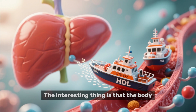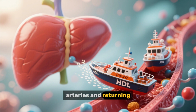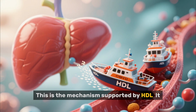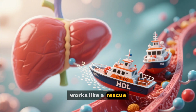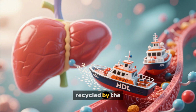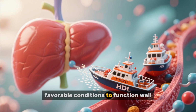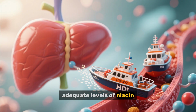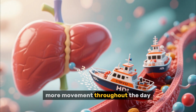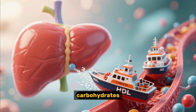The interesting thing is that the body itself has a system for removing cholesterol from the arteries and returning it to the liver: reverse transport. This is the mechanism supported by HDL. It works like a rescue, collecting excess cholesterol deposited in the vessels so it can be recycled by the body's own physiology. But this mechanism needs favorable conditions to function well: adequate levels of niacin, fasting periods that reduce metabolic stress, more movement throughout the day, and especially fewer sugar spikes coming from ultra-processed carbohydrates.